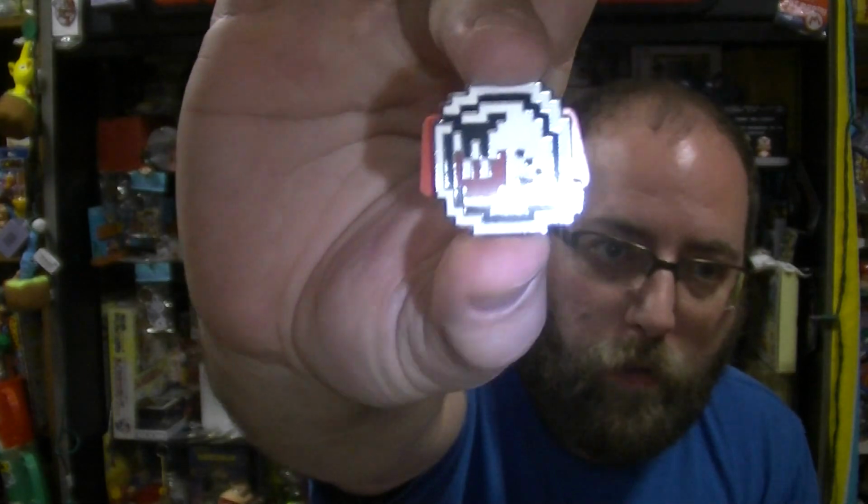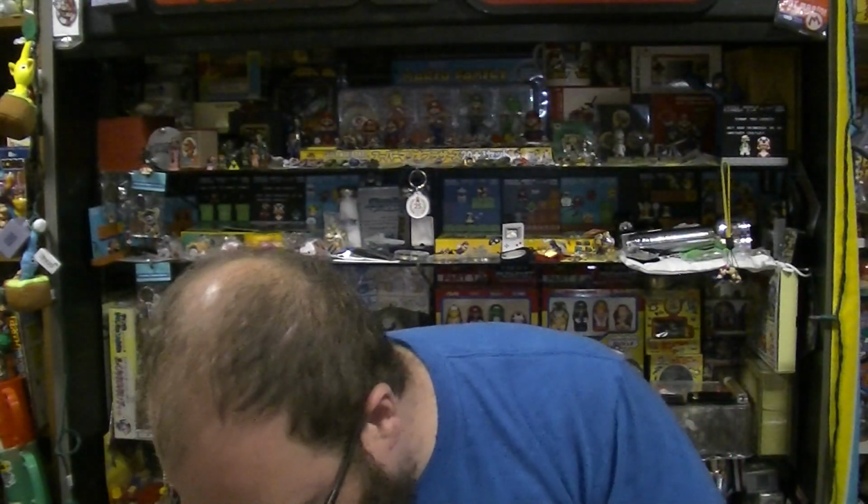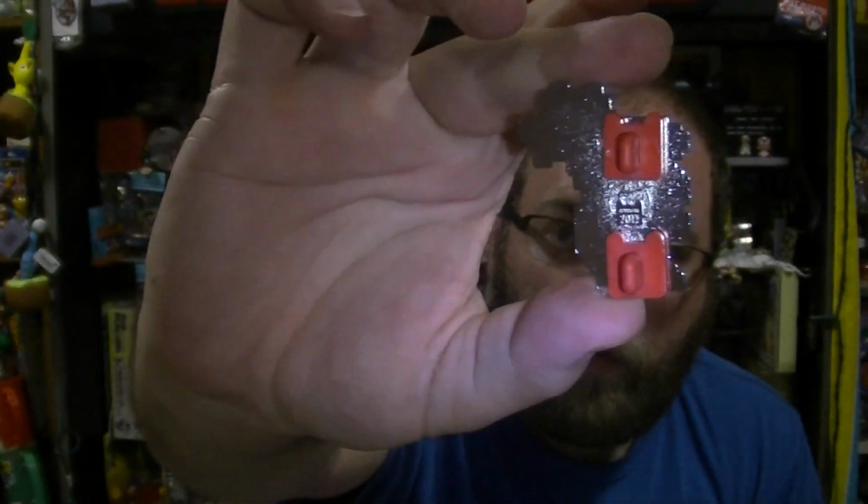But then the rarity of each pin is actually set on the box. And some of them are like, I don't know, you could buy 12 boxes and not complete the set. And it's really expensive to buy a box. That was a Boo. Hammer Bro. Very nice.